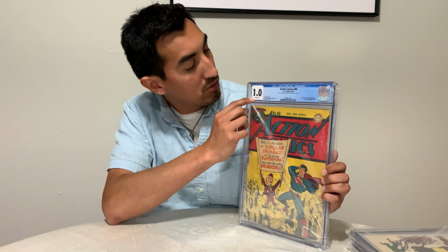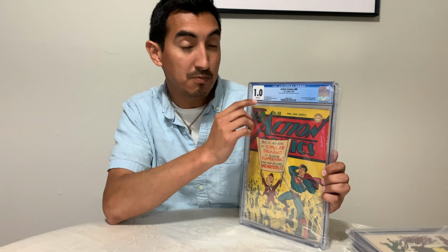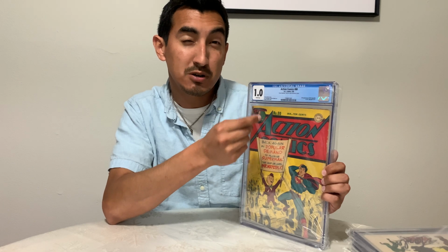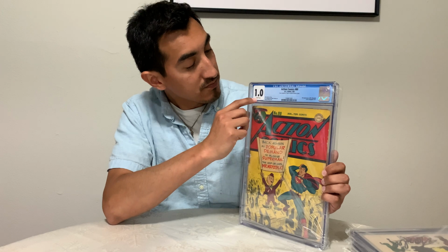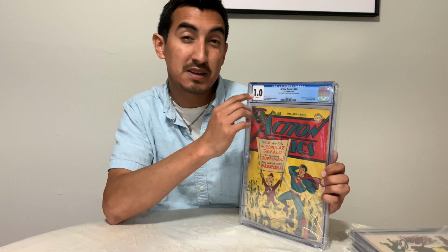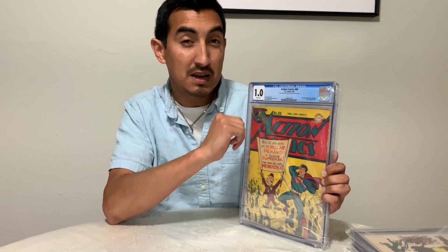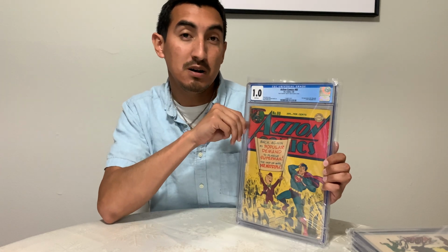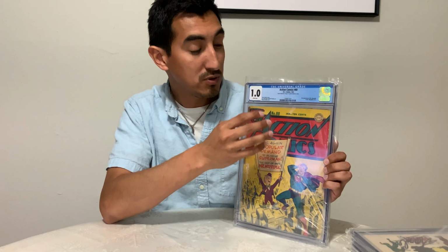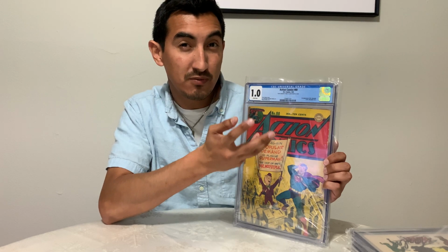It's a 1.0. It does say on the bottom cream pages. So paper over time turns yellow. It disintegrates and turns yellow. So cream pages is not yellow pages, but it's kind of in the middle of white and yellow. Like I said, this is a 1945, I believe, comic. So it is old. So it's not surprising to see the pages turning a different color.